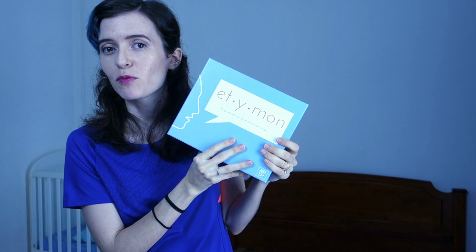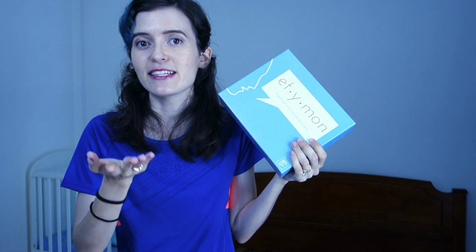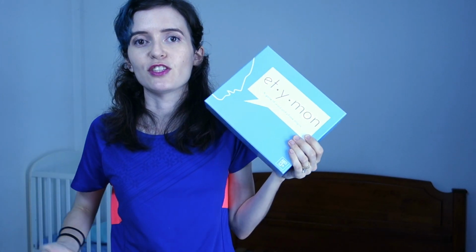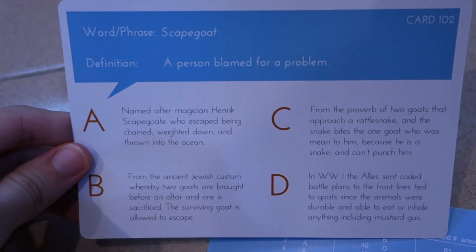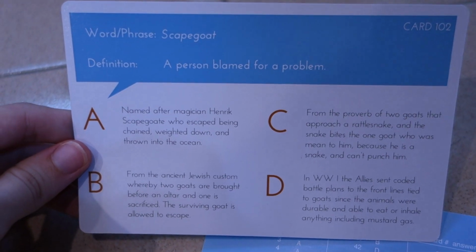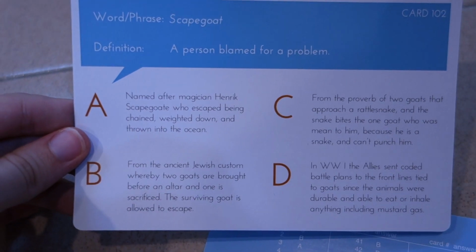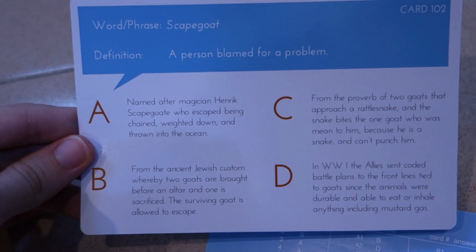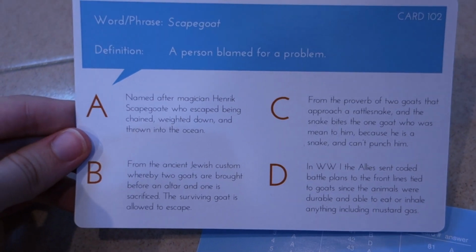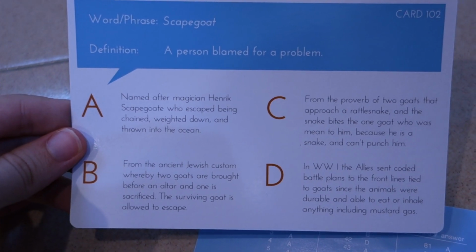But I'm going to show you what this looks like inside so you can see an idea of how you could maybe even DIY this. Think about the etymologies of words and turn it into a game. This is an example of a card from Etymon. Scapegoat is the word, and the definition is a person blamed for a problem. You have 4 choices. Named after magician Henrik Scapegoat, who escaped being chained, weighted down and thrown into the ocean. Or from the ancient Jewish custom whereby 2 goats are brought before an altar and one is sacrificed, the surviving goat is allowed to escape.